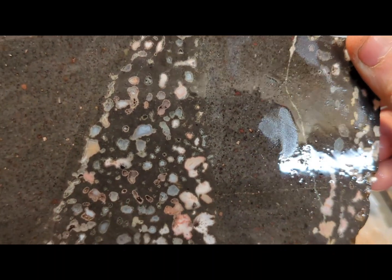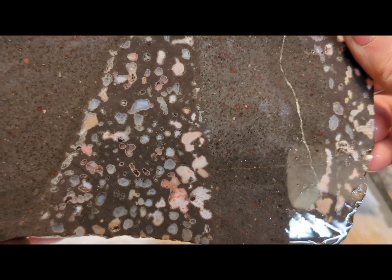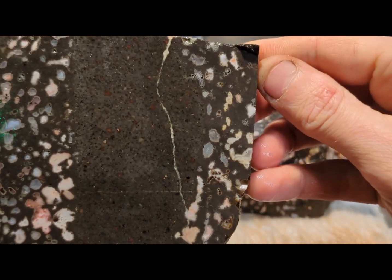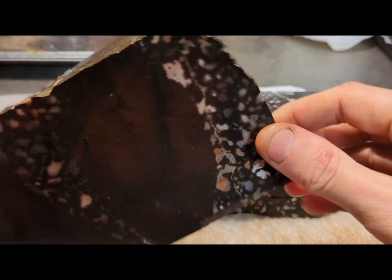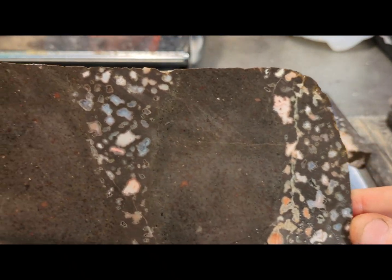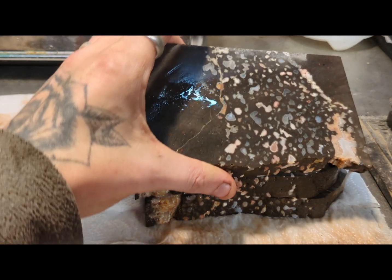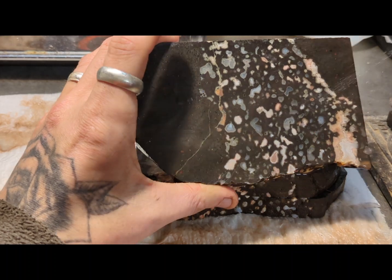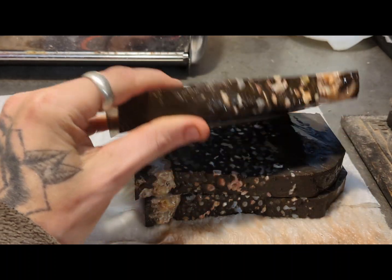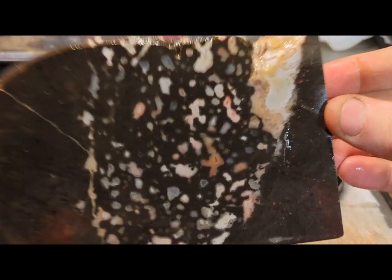I'll give one of these slabs to Stebby. Get a nice polish for him. And then the rest I'll keep. I'll maybe polish one specimen for myself. And the rest will be getting made into either specimens for people to buy or pendants.